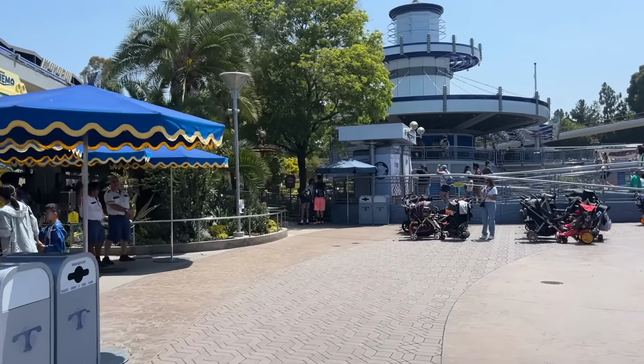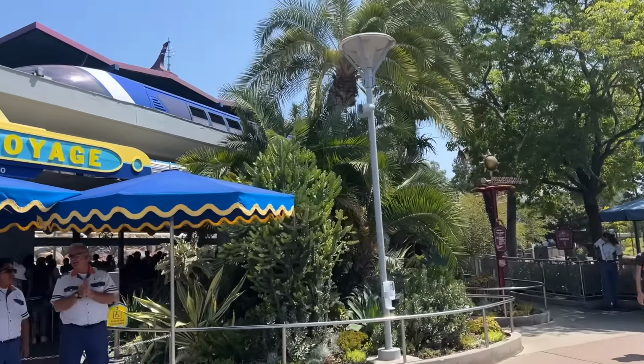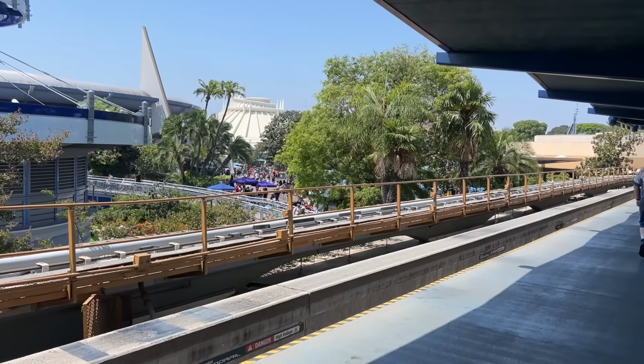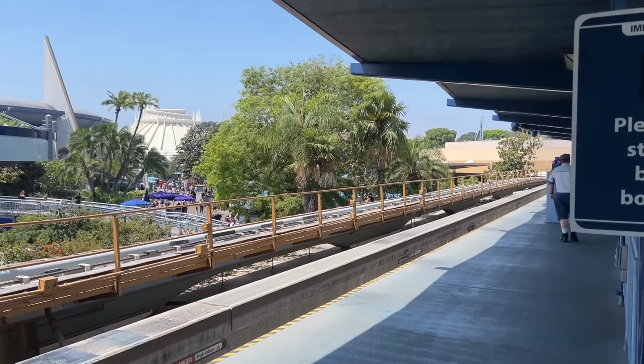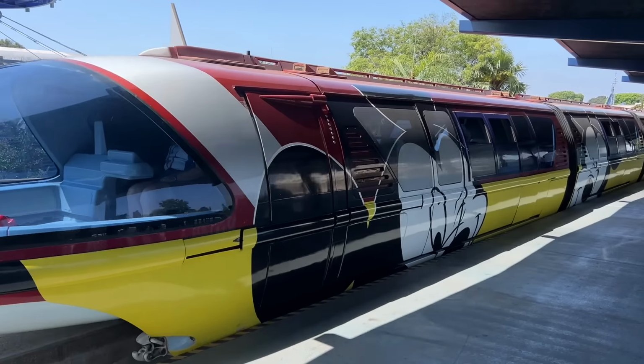With Dumbo done, we have to book it to the monorail. As we saw it just arrive, I don't know if we're gonna make it or not, but we're gonna try. Well, we missed it, so we're gonna have to grab the next one. Hopefully it comes soon because our reservation's in 15 minutes. Monorail red.